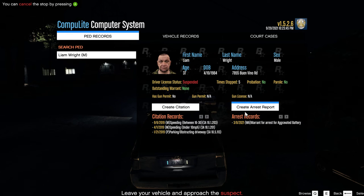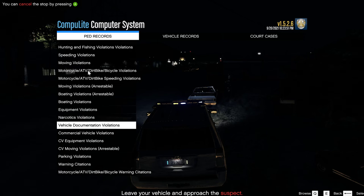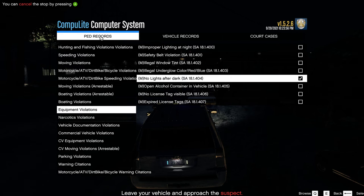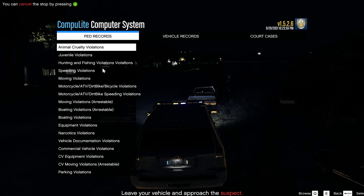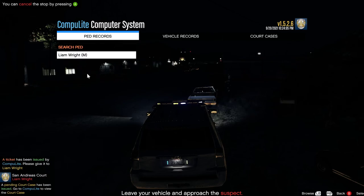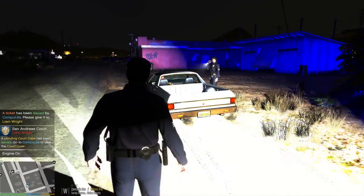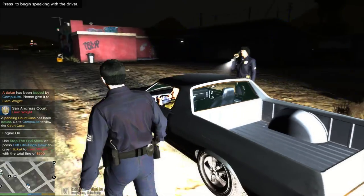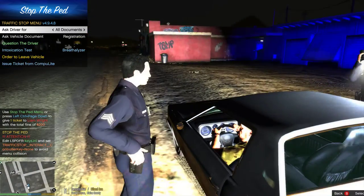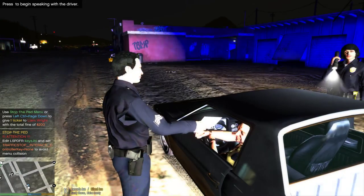He does have a suspended license. So we're going to give him a citation for that, for driving with no headlights. That is under equipment. And he will be arrested for driving with a suspended license. There's no lights on. All right, sir. Today, you're going to be receiving a citation for driving at night with no headlights. I recommend you remember turning them on because you will get another one if we see you doing it again.